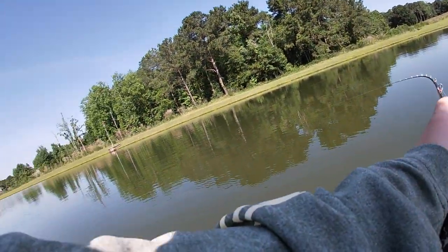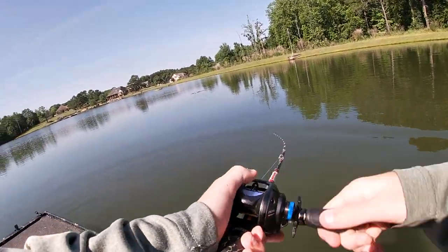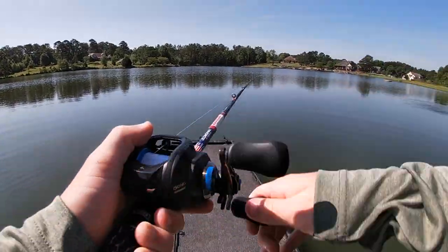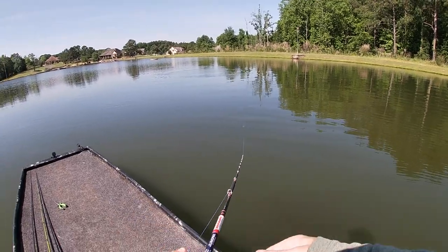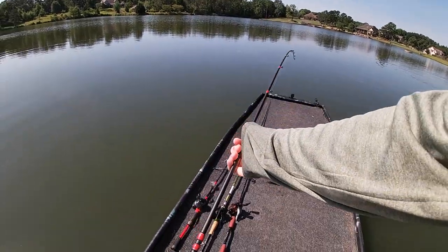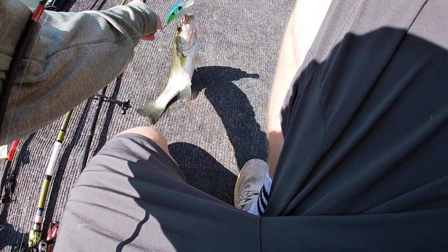Oh my gosh. That one feels like a pretty good one. Yeah, we're averaging around the same size. But you know, I'll take it. Okay, actually, we're not averaging the same size as the last one. This one's a little bit smaller. Got that weird hook set where it's in every side of his mouth.